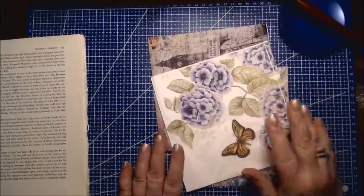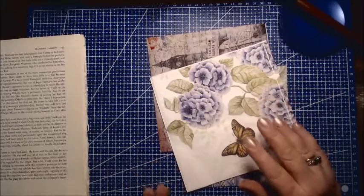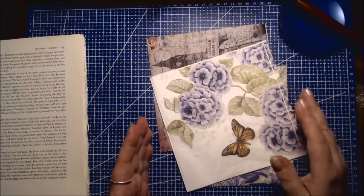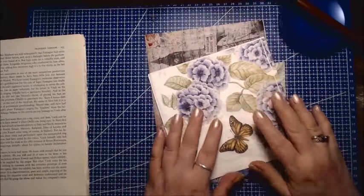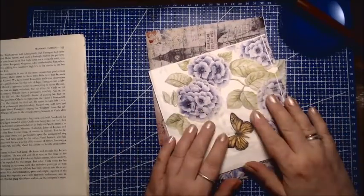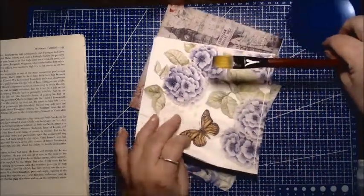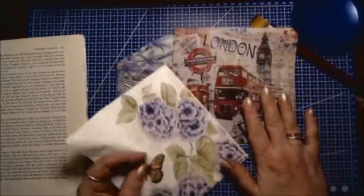Now, don't get me wrong, there are lots of wonderful multimedia artists and collagists on YouTube who have talked about napkins before, but maybe you're new to this, and I'm a little more clumsy than some of them are. They're very good at what they do. Hopefully I can get that kind of audience eventually, but let's talk about napkins for now, okay?